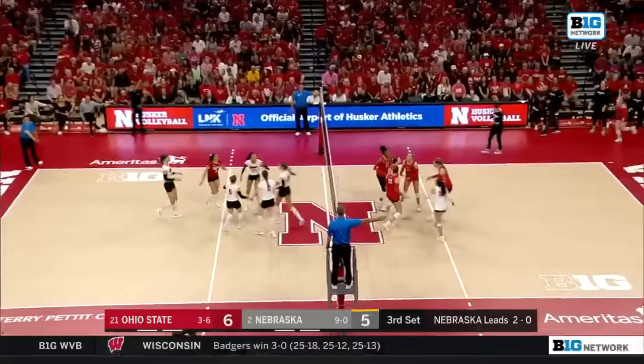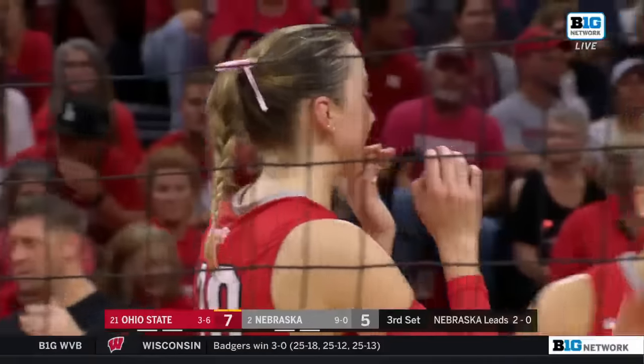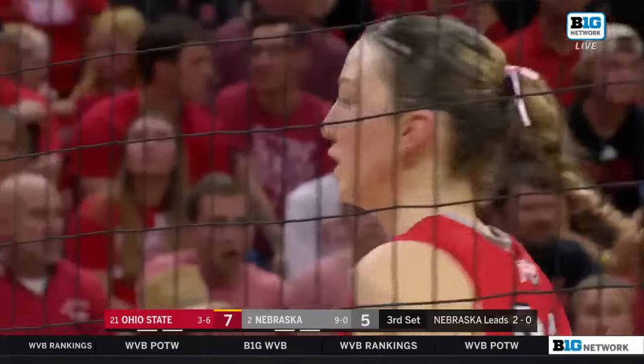Good run in the middle. That was nice and quick. Riley Rader with the kill. Rader felt like she was up there for about 5 minutes. That hang time, so impressive. Mutsuman had a jump to make the set. Rader just hangs in the air before she takes a swing on it.